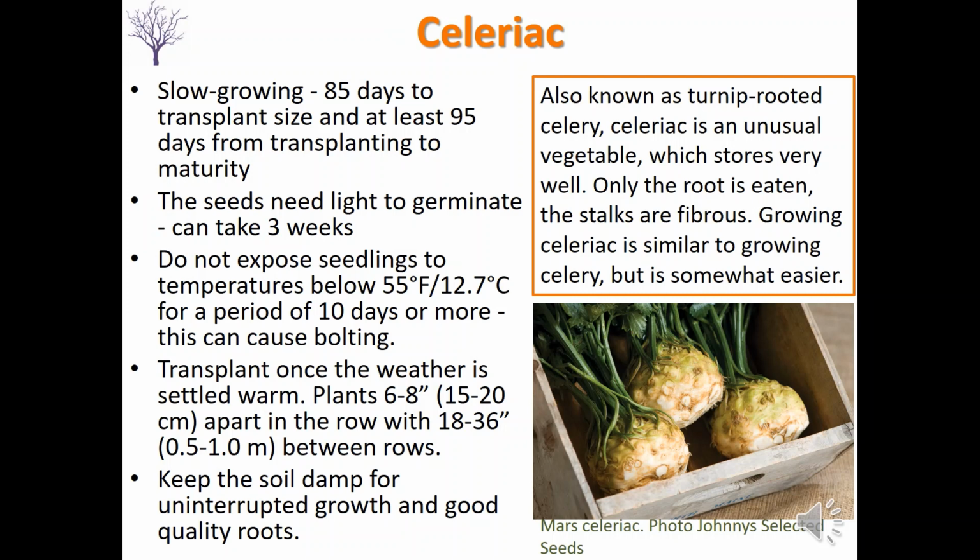This strange vegetable is celeriac. It's got a nice sort of nutty taste. I rather like it. It's known as turnip-rooted celery, but it doesn't really taste of turnips. It is a bit difficult to grow. It's slow growing, so it will occupy your mind and your land for quite a long time. 85 days to transplant size and 95 days from transplant to maturity.